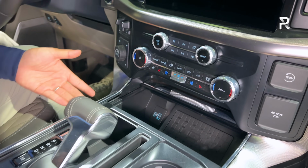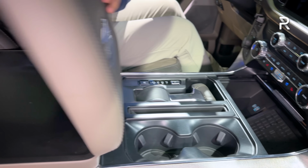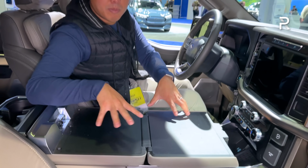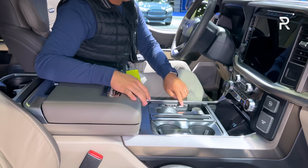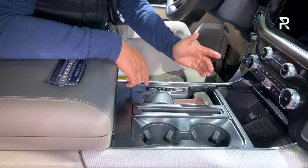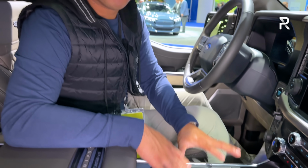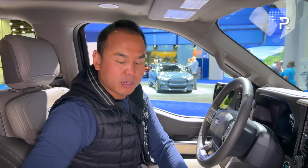You have the shifter over here, which controls the 10-speed automatic, that still folds down, which gives you the ability to fold this down and create a table, a little workstation for those of you who need to put a laptop computer over here, which is a nice touch. I don't particularly like how flimsy this feels, however, because of the design. But for those of you who don't like this, if you go for the base trim, you actually will have a column shifter, and you'll have this area here as open storage.